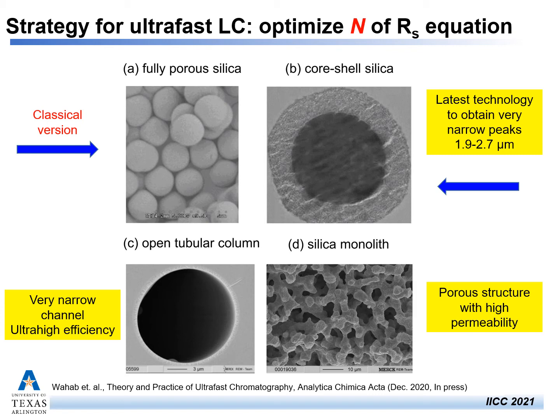But they're low efficiency and they exert high back pressure, so they have very high resistance. And that's why you need very high pressure pumps to push liquid through those columns. But we have moved on to core shell silica, which consists of a solid core and an outer layer of porous particles. And this is the latest technology to obtain very high efficiency peaks, or peaks which have very narrow widths in chromatography.